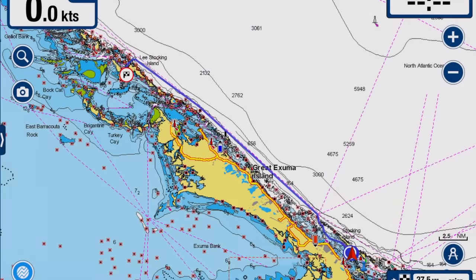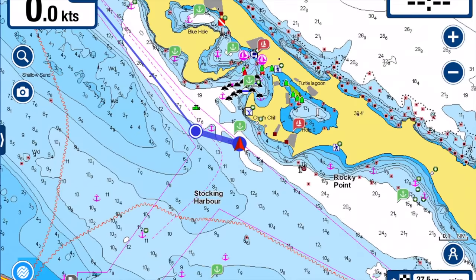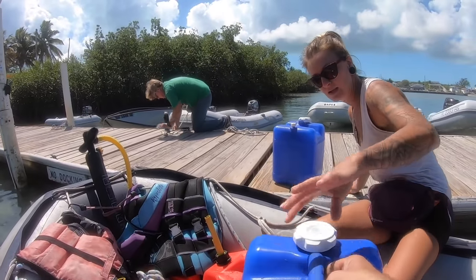On this episode of Lady K Sailing, we talk all about navigation software. We also head into town to do some provisioning before we leave the Bahamas and head for the Turks and Caicos.